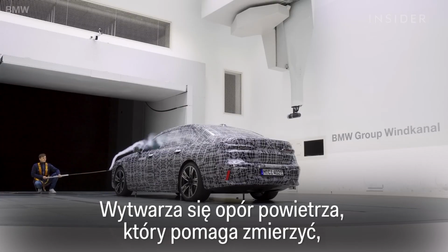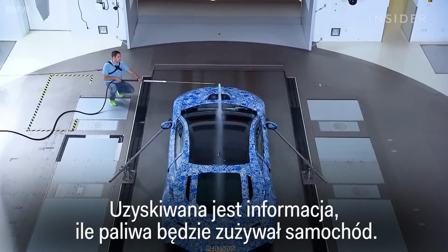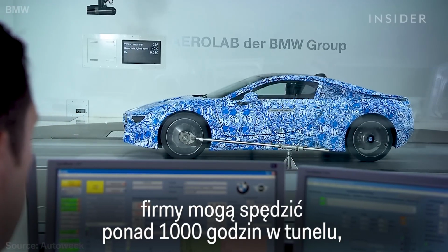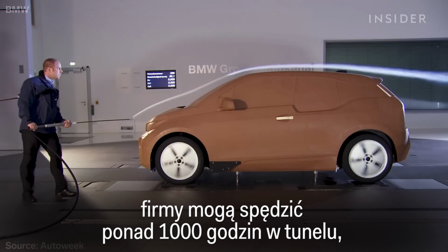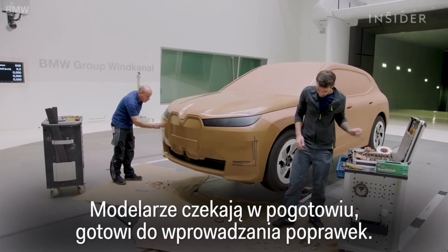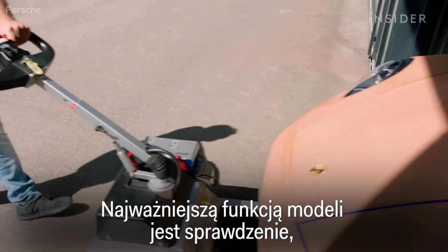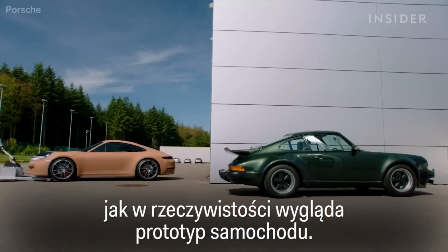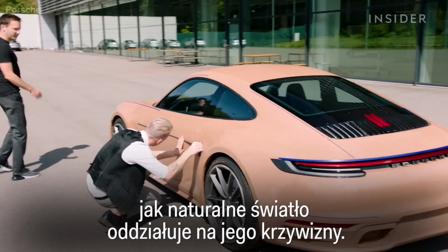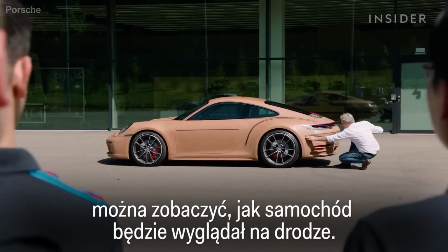It's called drag, and it helps measure how much energy a vehicle needs to move. This informs how much fuel the car will eventually consume. In some extreme cases, companies can spend over 1,000 hours in the tunnel testing a model's design before committing to full-scale production. And modelers are standing by, ready to make adjustments on the spot. But most importantly, models are used to see how a car prototype actually looks. They can see things like how natural light plays on its curves. Only a real 3D model can show how it will look when it's actually on the road.